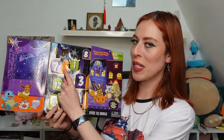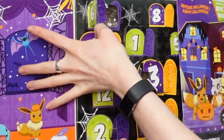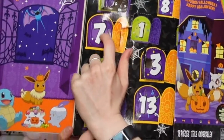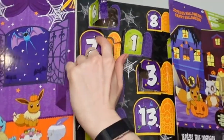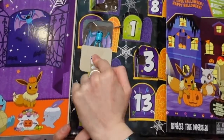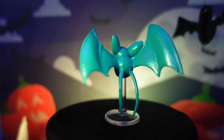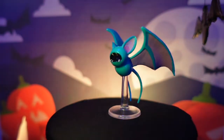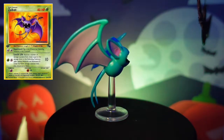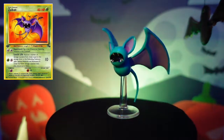Just underneath, number seven. Oh, opening it from the wrong side. Come on. It's a Zubat! Yay! Zubat has appeared on 22 different cards since it debuted in the Fossil Expansion Pack. And in fact, you can get a first edition of that card on eBay for £100 right now.